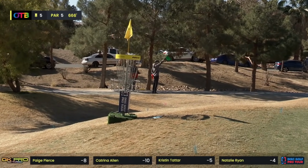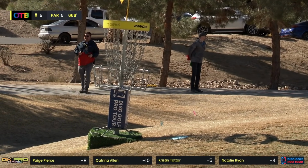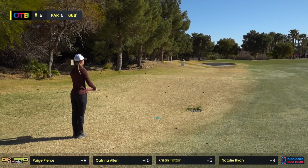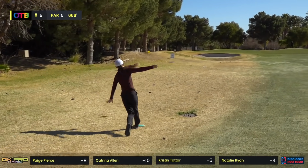God, that was gorgeous. That was gorgeous. I mean, that had to have been a 300-foot sidearm. Yeah, and to control the landing so it doesn't skip down that hill. That's often what you see, is people coming in too hot and then leaving themselves with like a 30-footer going uphill.